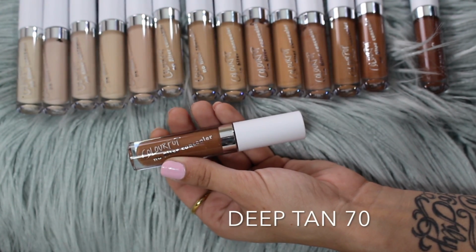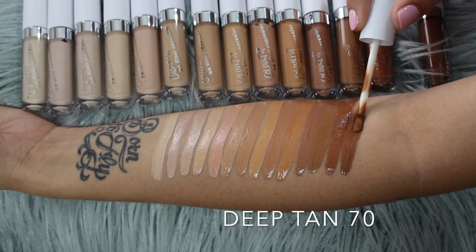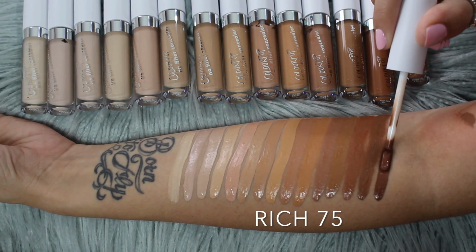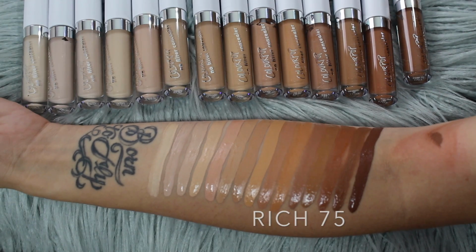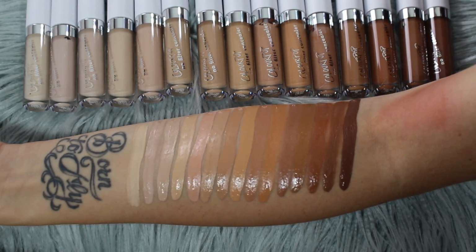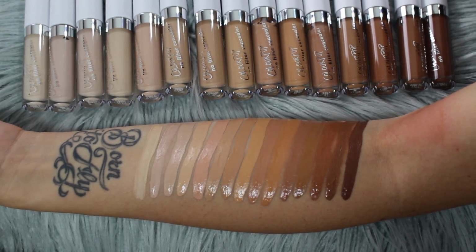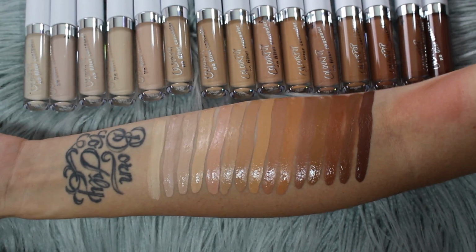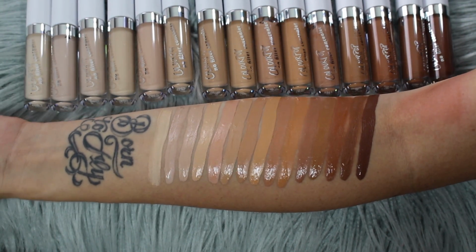Next up, we have Deep 70. There is Deep 70. Our last shade here is Rich 75. That is a very rich, wow, that's a beautiful color. So here they are all swatched on my arm. You guys let me know what you think of this shade range. Do you see a tone you think will work good for your skin? I'm very interested to see how everyone likes these shades.